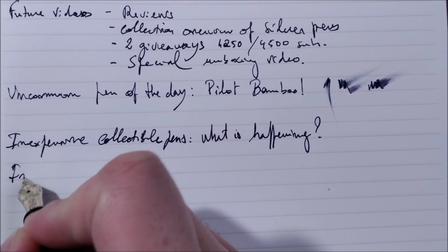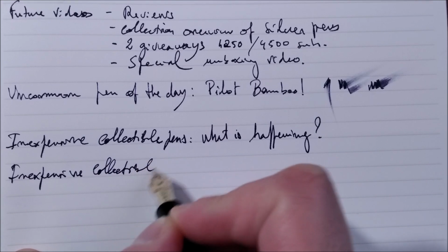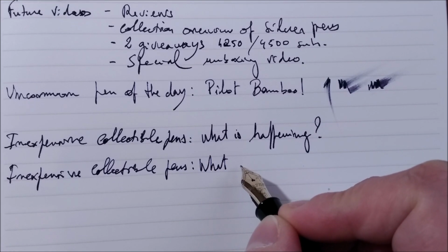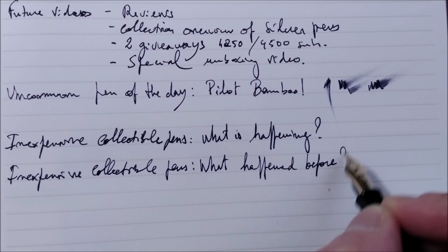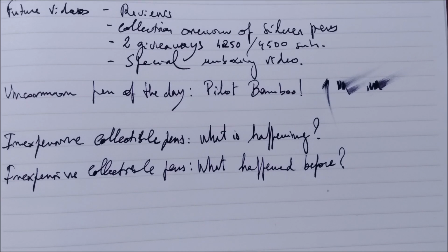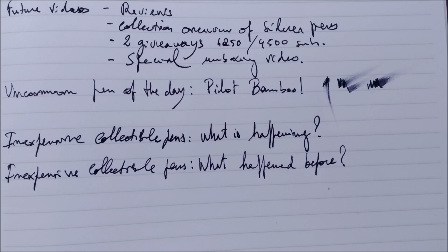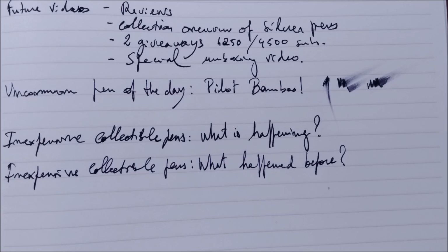Inexpensive collectible pens. What happened before? Okay, there was a time that I'm not sure pens were made to be collectible. I just think they were made to have lots of different opportunities to match the preferences of the buyer.